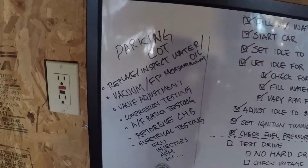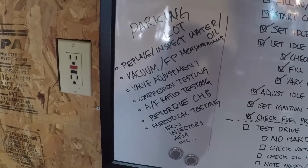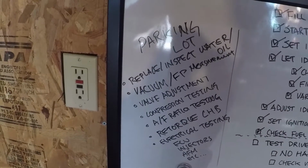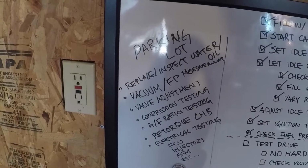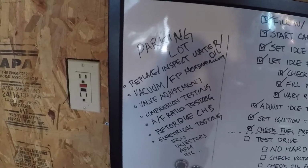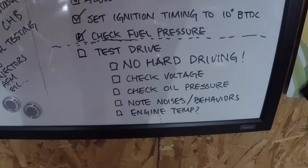But this is before we've done a full tune-up on the car, which will include things like checking the vacuum and the fuel pressure throughout the rev range, checking the air-fuel ratio, and fine-tuning the valve adjustment. But all that will come after our first test drive.